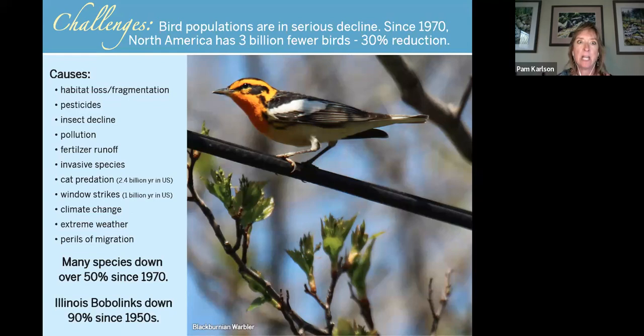Habitat loss and fragmentation is a big part of that. So that's why it's so important for us to create habitat. And the idea is to make a quilt of habitat for these birds to forage in. So pesticide use leads to insect decline. Pollution, fertilizer runoff going into the waterways and creating choking algae blooms, invasive species, different plants that are invasive.